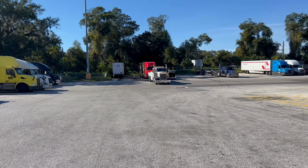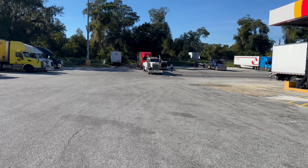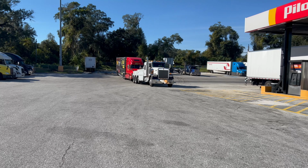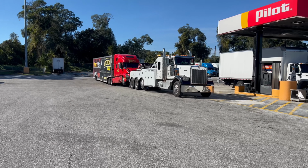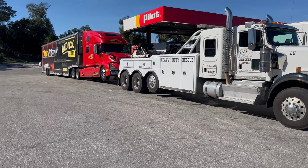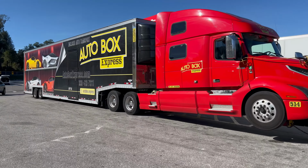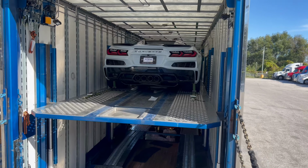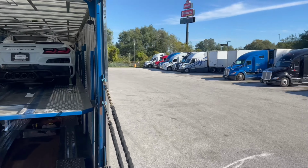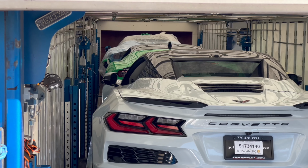All these trucks are watching us. That's good. That's good. Oh, man. Yeah. All right, so thank God we got electric so we can unload the Corvette. It's really slow, but it's gonna happen. Blue, green, or white? What do you choose?